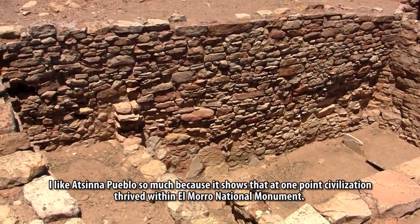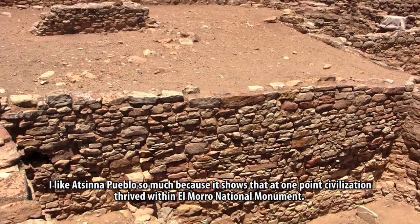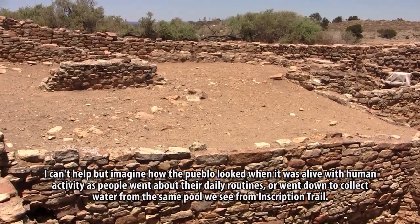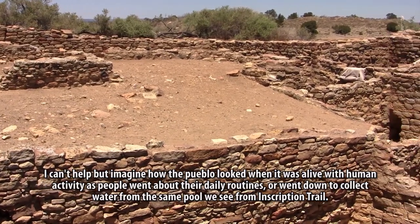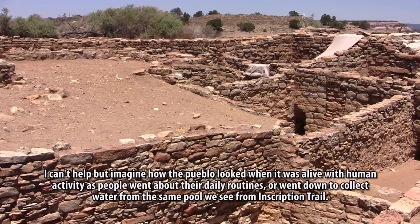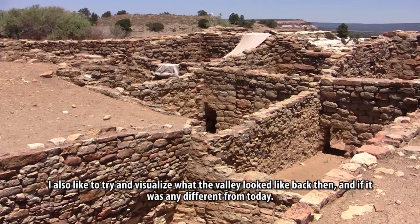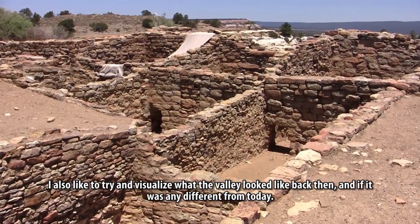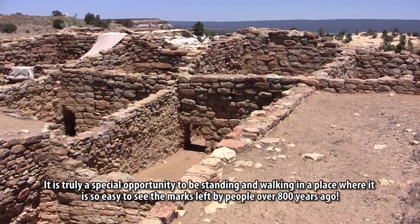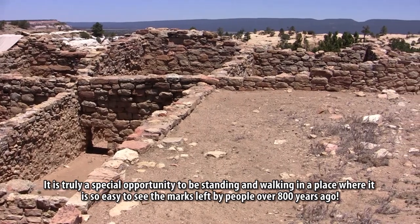I like Atzana Pueblo so much because it shows that at one point a civilization thrived within El Morro National Monument. I can't help but imagine how the Pueblo looked when it was alive with human activity, as people went about their daily routines or went down to collect water from the same pool we see from Inscription Trail. I also like to try and visualize what the valley looked like back then, and if it was any different from today. It is truly a special opportunity to be standing and walking in a place where it is so easy to see the marks left by people over 800 years ago.